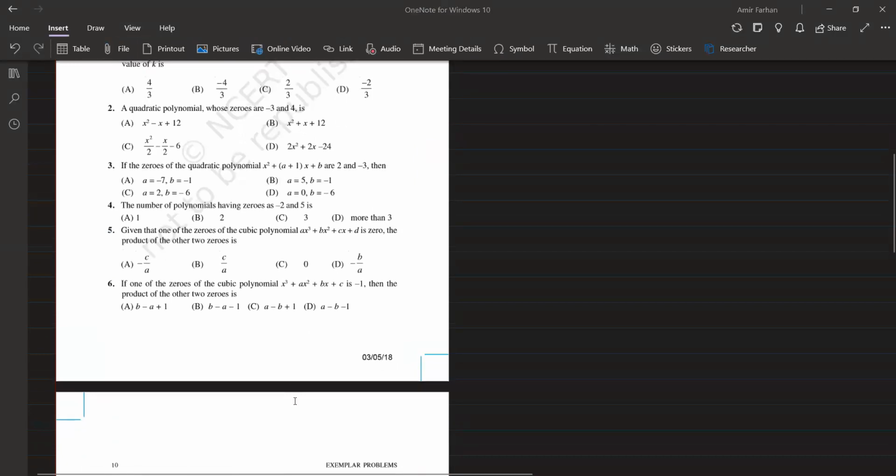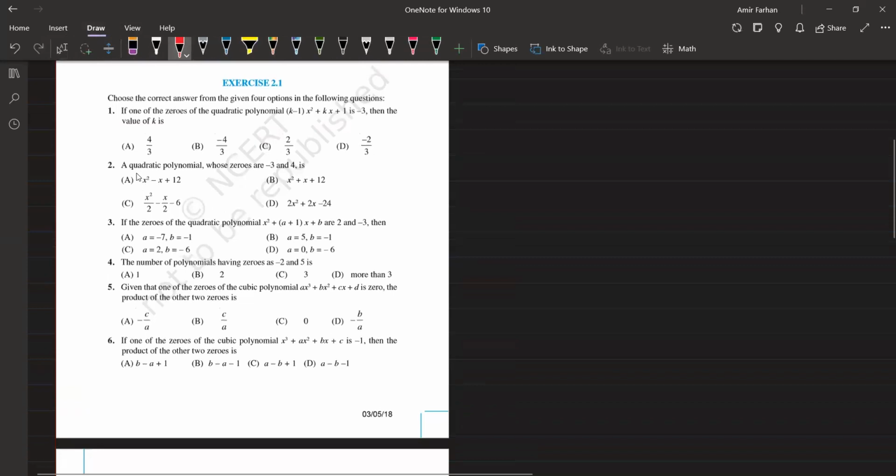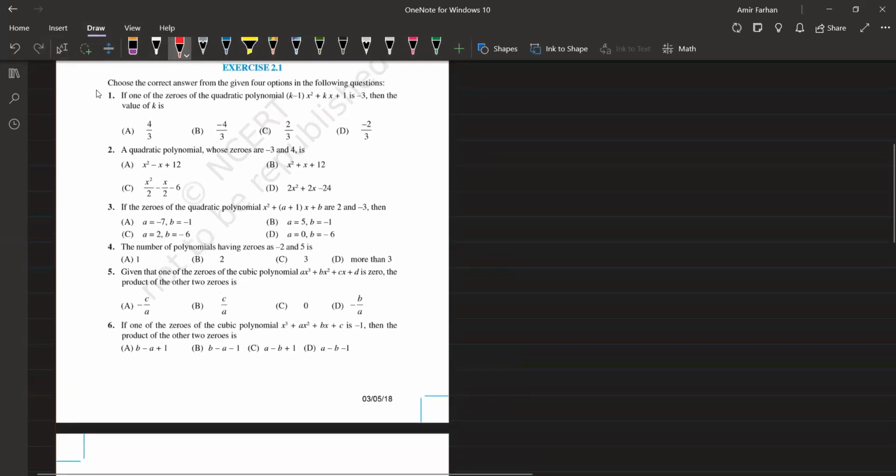Okay, let's do these questions. So dear, please do the first one and let me know the answer. If one of the zeros of the polynomial is minus 3, we have to find the value of k. Let me know. Which one? First one? Okay. We will do all the questions one by one, okay?